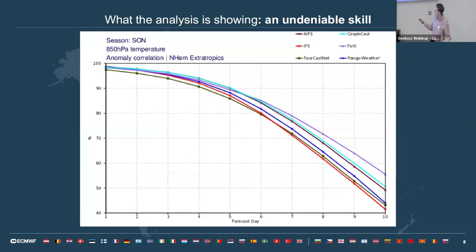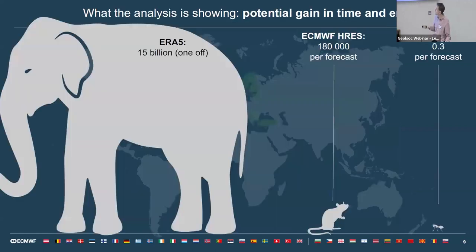So we've got the IFS, which is our system, in red, and a whole load of different machine learning models in colors. And you can see, with the exception of FourCastNet, which is now one of the oldest, which is partly why, all of these models are beating the IFS over a season of evaluation, and it doesn't really matter which one, for temperature in the Northern Hemisphere extratropics. And some of them are doing it with a fair amount of gap. So these are really impressive results.